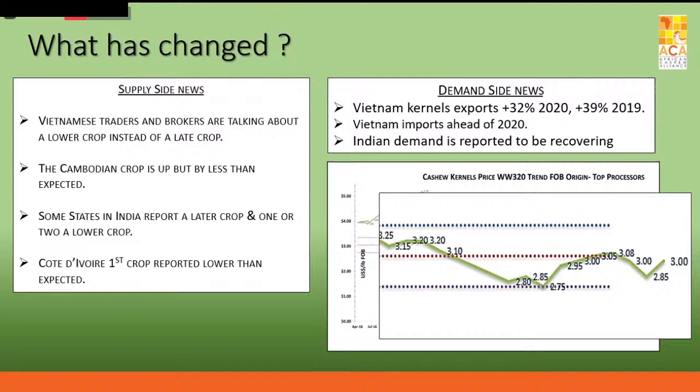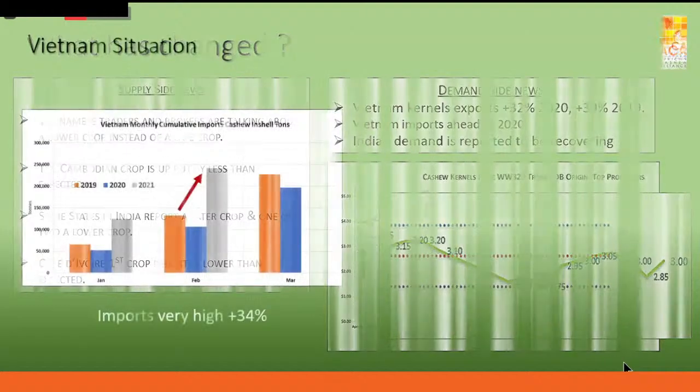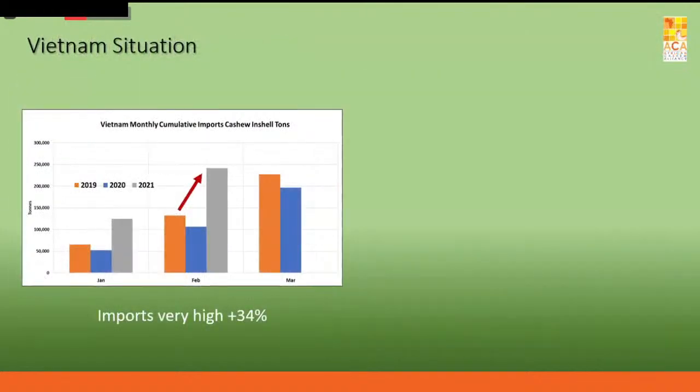The big question for us, of course, is what will that mean in Africa? And that we'll have a look in a minute. But let's look at this Vietnamese situation a little bit more closely. So early this year, this is a chart comparing 19, 20, 21, January, February imports. And you can see that the February imports were way up. I'd rather judge this against 2019, a more normal year. But you can see that the imports are absolutely sky high compared to previous years.